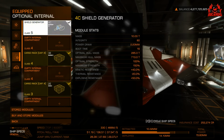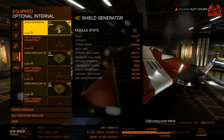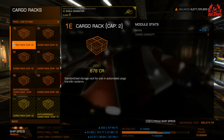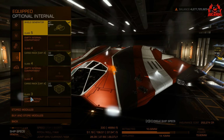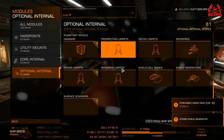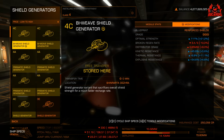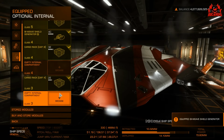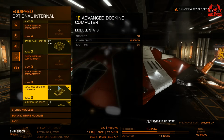Optional internals. Whether you put cargo there or what, I think the best thing to do up here is perhaps replace that with cargo, depending on what you want to use this ship for. I would then be very tempted to put a shield generator, a bit of bi-weave, in that. See, we're up to 30-ish, 27. And then we've got our other things there.